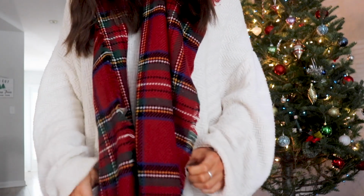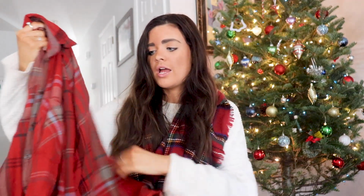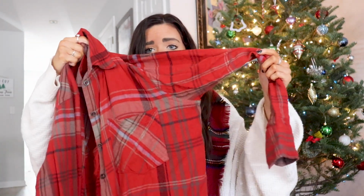Even if you don't have a Christmas sweater, for instance, I have this red plaid scarf from Target. If you just put this on, for instance, this white sweater, obviously it looks wintry, but if you throw on the scarf, I just feel like it adds a Christmas feel to it. I actually did wear this for Christmas a year or two ago. Or this is a shirt from Free People, but you can find a red plaid shirt anywhere. A red plaid shirt is super easy to throw on under a jacket or even by itself if it's not super cold where you live.